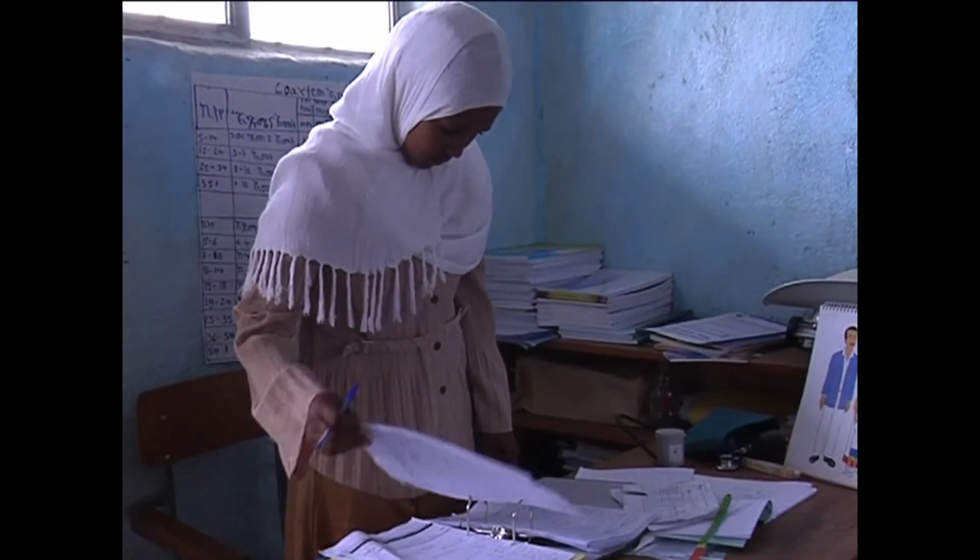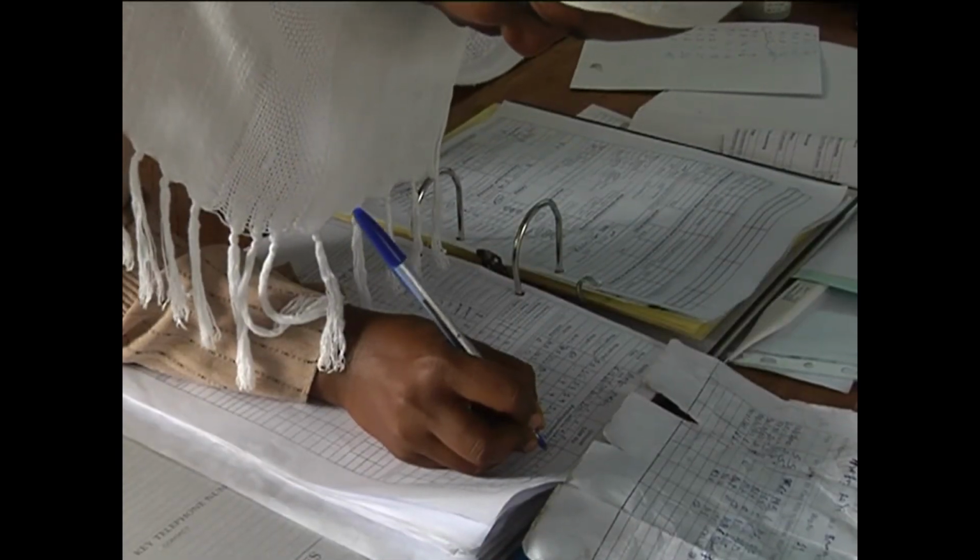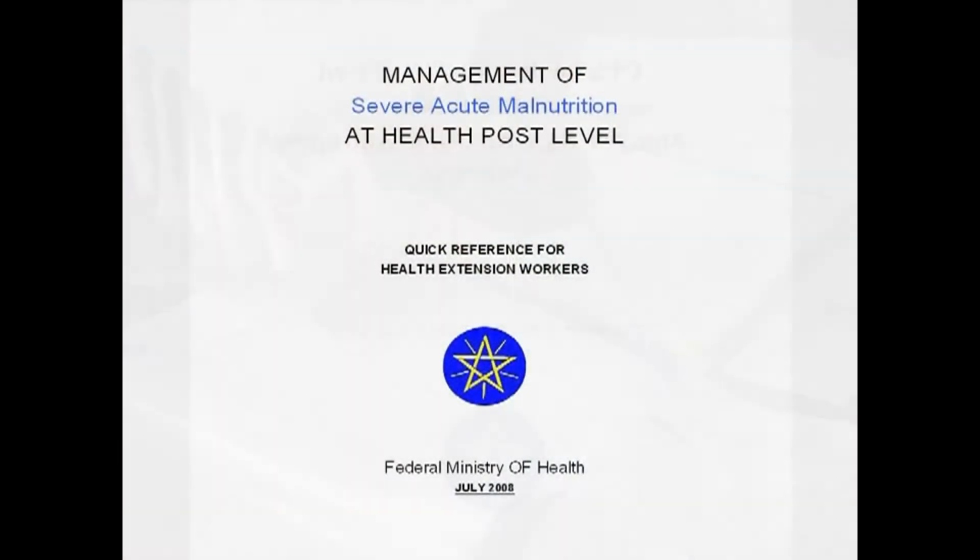You will also need stationery materials for the OTP program. Each health post should have the OTP Quick Reference Manual. This manual is designed to provide guidance on each step of the OTP process and should be used to check on any procedures that you may have questions about.